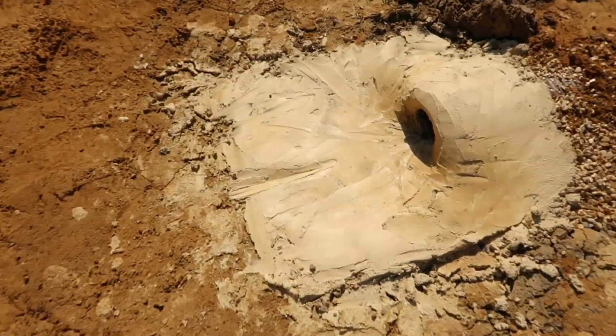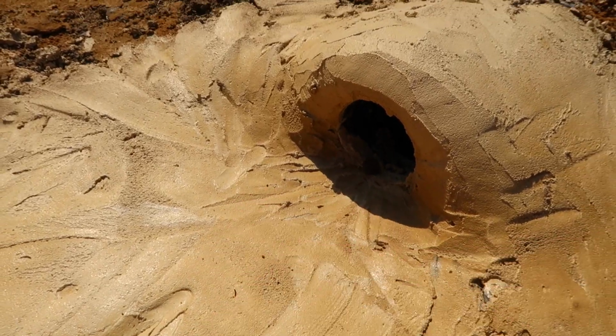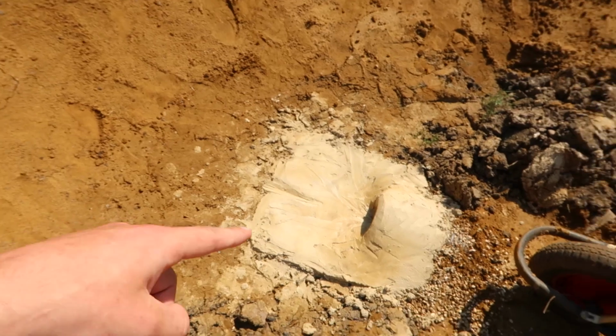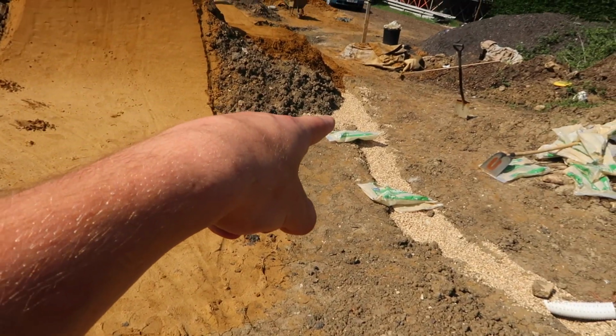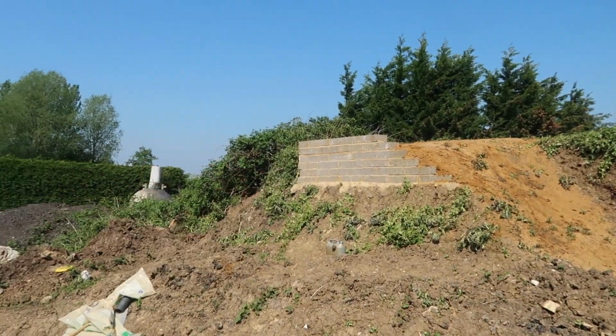And then check out my new drain, concrete. It's so sick. This is where all the water from this berm is going to collect, go through that pipe all the way and join there and out the bottom. And that's just leftover cement from my new block wall.